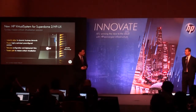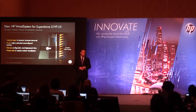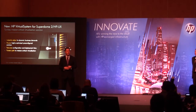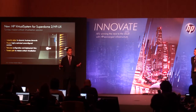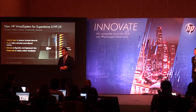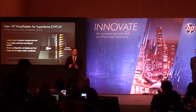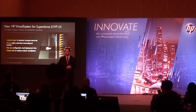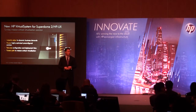Okay, so I'm going to transition now and talk about the HP virtual system for Superdome 2 HP-UX. We covered this very briefly this morning. The technology that we're building around here from a virtualization standpoint is fairly unique. HP-UX, if you're not aware of it, has its own virtualization technology on board, very well established, and a couple of different classes of virtualization technology. This is not strictly speaking a hypervisor, but it gives a lot of the capabilities that customers would expect from a hypervisor, but with guaranteed levels of resources and service levels for the applications and services.